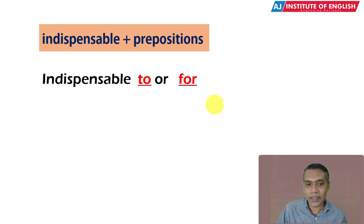The next thing that we have to study is what are the prepositions that can be used with the adjective indispensable. If we want to say something is essential for something, with the adjective indispensable, what is the preposition that we use? Indispensable to or indispensable for. This is something really very important. You must understand that at band 7 or higher level, you must always make sure that you can use the correct prepositions. You should not make mistakes with the prepositions. You have to take extra care here. So what is the correct preposition with the adjective indispensable, to or for?